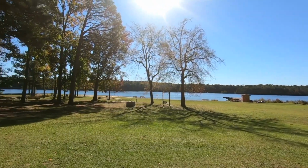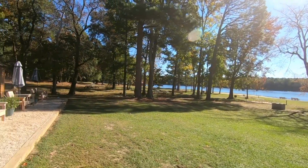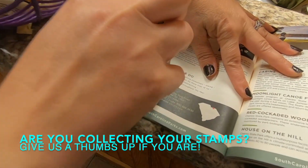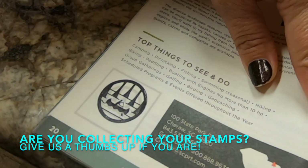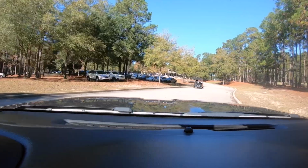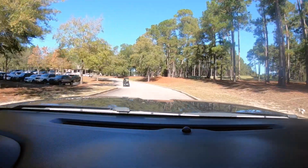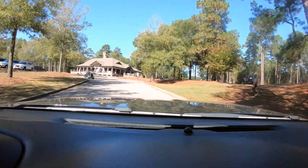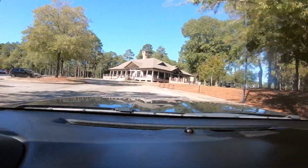After a short conversation with the park ranger, we get our very important South Carolina Park stamp, one step closer to Ultimate Outsider. While putt-putt is more of our skill level, we decided to take you past the clubhouse, and judging from the parking lot, you may want to call ahead for tee time.